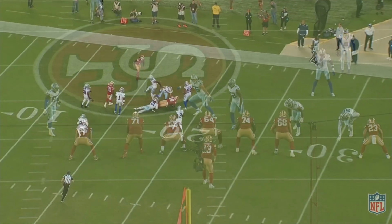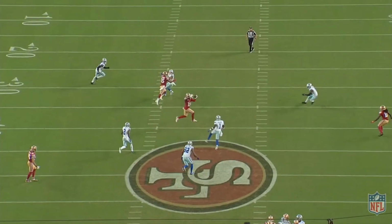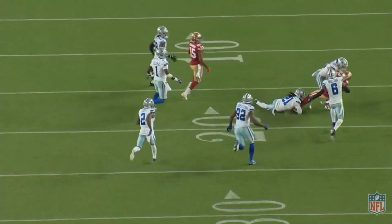Purdy simply executes this offense at a high level and keeps this offense on time and in rhythm, and that's the big reason this offense has been so hard to defend through 5 weeks. Pair that with an elite defense, and man, this team is scary.